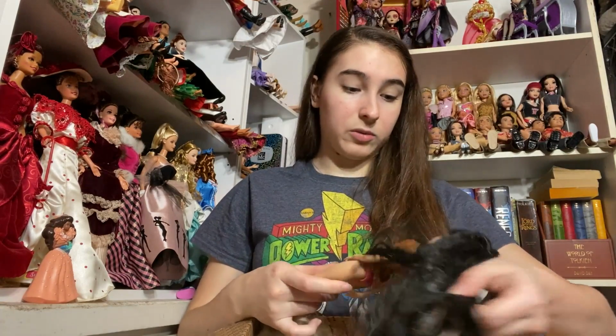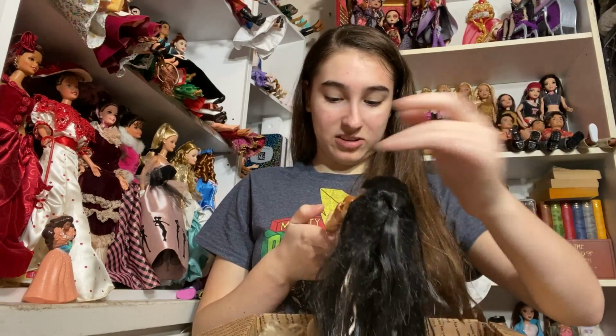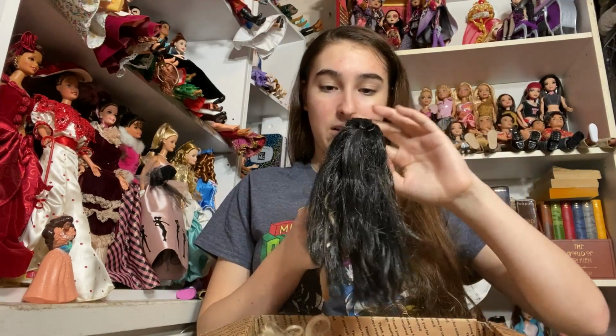All of these, well, most of these dolls, not all, a lot of these dolls come dressed, which is another reason why I'm so excited. And this is one of the reasons why I bought the lot. Oh my gosh, I am beyond excited right now for this doll.